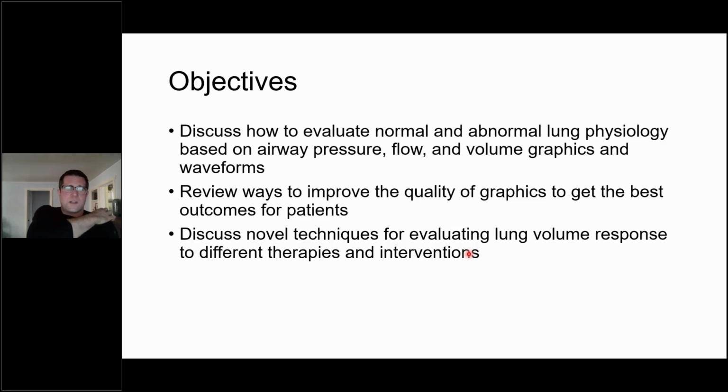With that being said, these are our objectives, and we're going to talk about how to evaluate normal and abnormal lung physiology using graphics. We'll talk about what constitutes a normal breath and an abnormal breath, and how to make your graphics look better based on the artifact that you could observe from water or a flow sensor that's not working well. And then, unlike other graphics lectures, this one's going to be less basic. It's going to dive into the future of lung monitoring in babies and how we'll be able to evaluate these different therapies and interventions that we constantly introduce to the neonatal care environment.